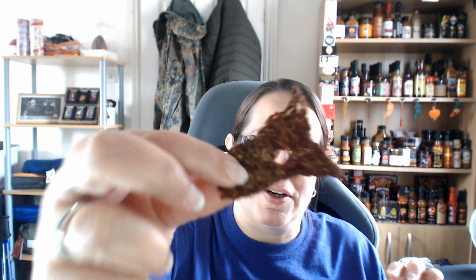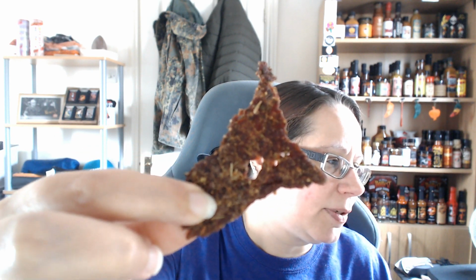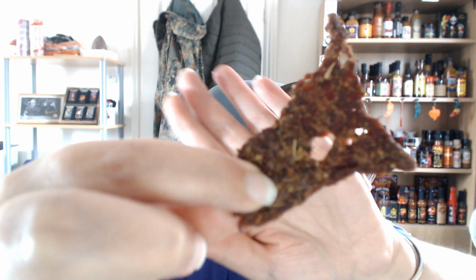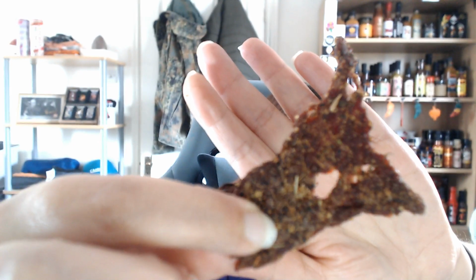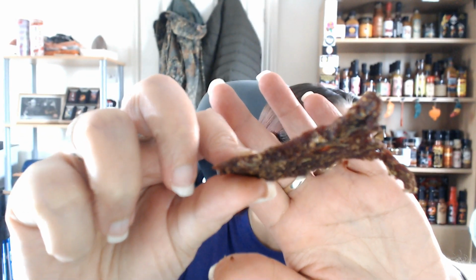Oh, wow. Oh yeah, you definitely get that very subtle jerk spicing, and you can see the herbs. Come on, camera, do your job. You have one job. There it is. Try and get it to focus. There we go. Look at that. You can see all of the herbs on that piece of meat there. So this is likely to be, oh wow, again.